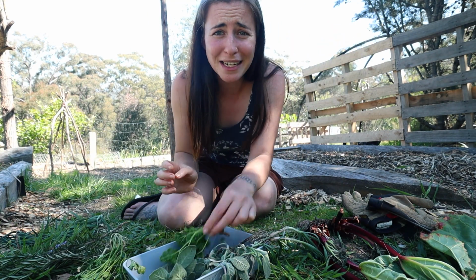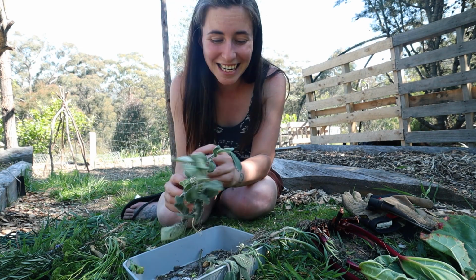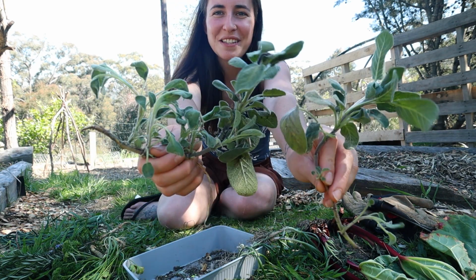Parsley, a lot of this has been in the car for a little while, so it's looking a little bit sad. Definitely needs to get into the garden. And some sage.